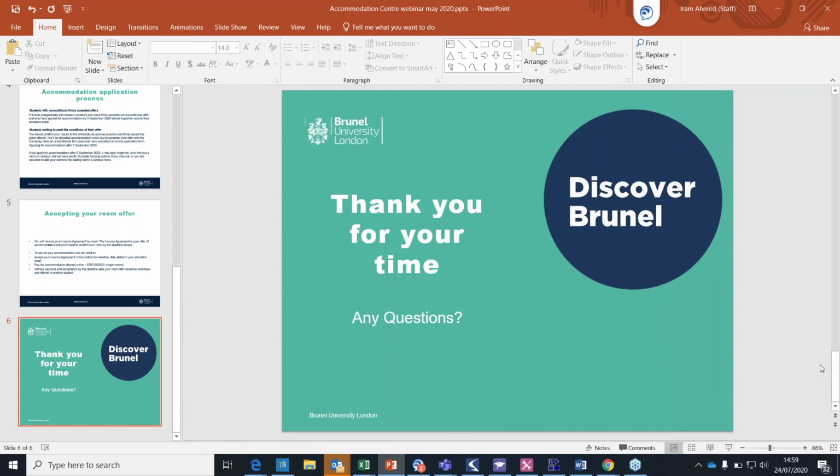I wouldn't recommend that. Okay, the next question is, I have an offer for a standard room and I've already paid for the deposit. I have not accepted the rent agreement yet as the site is under maintenance. What I wanted to know is if I can upgrade my room to an ensuite one, and if yes, how should I go about this? Okay, yeah, so apologies for the website. It is down at the moment, but it will be up and running on Monday.